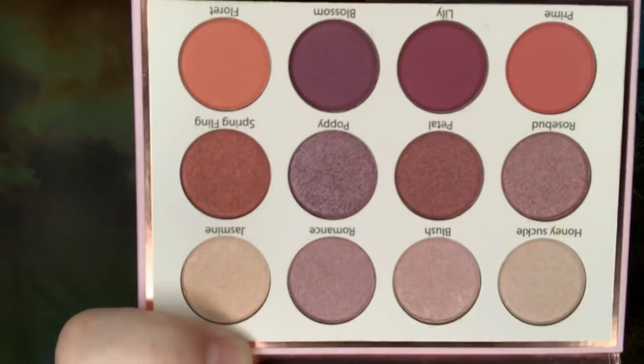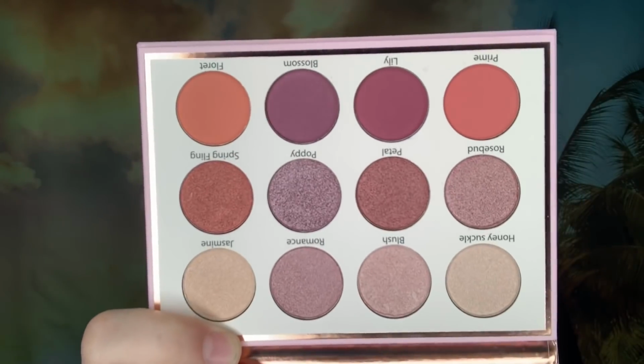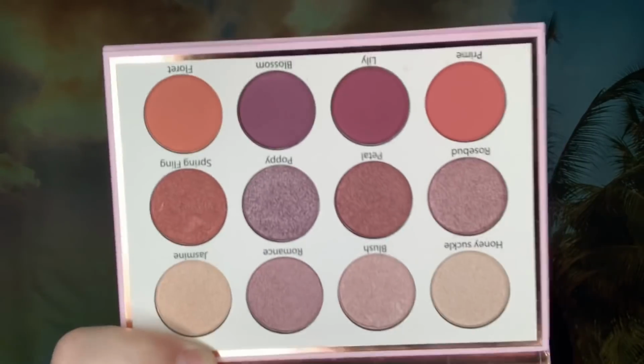Ooh, okay. I love these colors. Okay, there's a heart-shaped mirror. That's really cute. And look at these colors. Those colors are beautiful. This is the only thing I like in this entire box, and it's definitely not worth the entire box, but we do have one item that I'm excited about.